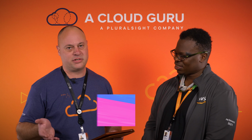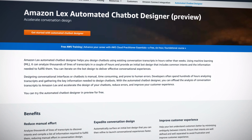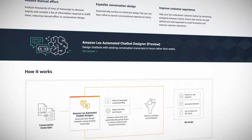So big question here, can we make chatbots less disappointing? That's a big question for me. And apparently Amazon's going to try because they have announced Amazon Lex Automated Chatbot Designer. The idea is that it helps build chatbots and make them better. It's always a hard learning curve to get through chatbots. Hopefully through this streamlined experience, you can get the intents and see what invokes those different intents, and make it much easier to build chatbot experiences instead of having to go through the code all yourself.